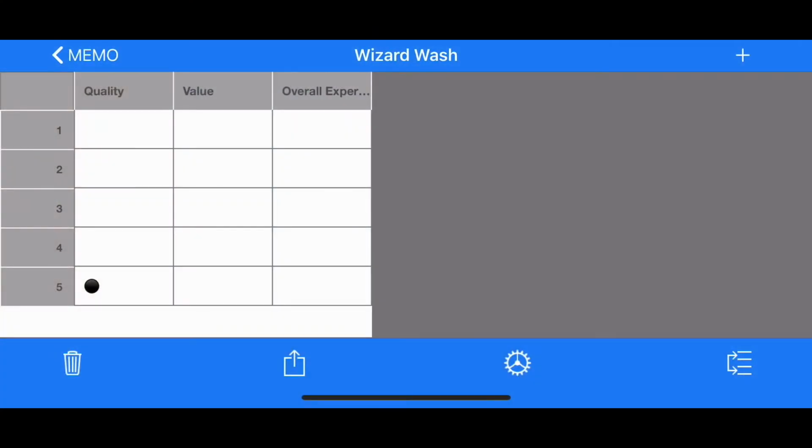I'm giving this wash a 5 out of 5 in quality. Overall, the wash did a very nice job, and the car came out looking very nice once it was complete. I'm also giving this wash a 5 out of 5 in value. For what you get, $9 seems to be a really good deal, and since the system did so nice, I definitely recommend this car wash.